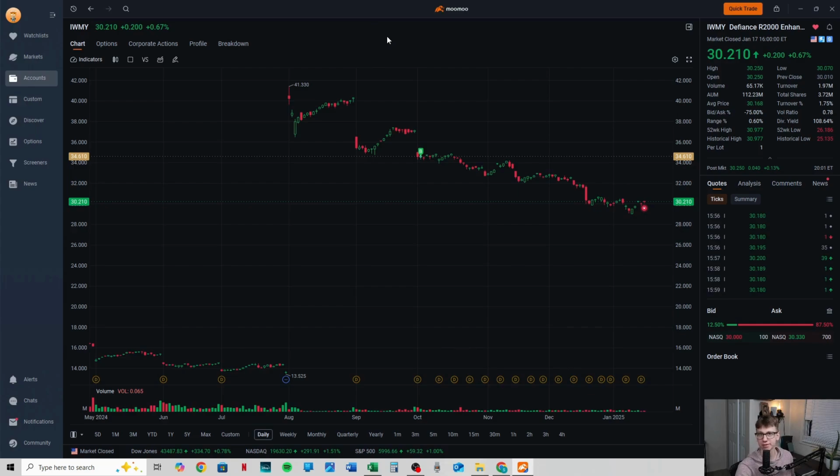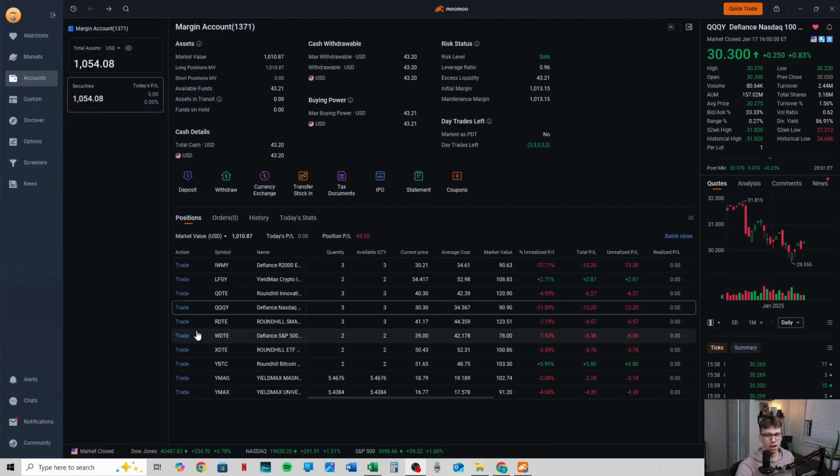But my goodness, the real loser this week is QQQY. So let's jump over and check out that fund. I don't know what to say. QQQY, I think it was down 9% last week, and now we're up to almost 12%. This thing might surpass IWMY as the worst one in the account. Yeah, 11.83% down. Our average cost was $34.37 and currently trading for $30.30. Ouch. This one hurts.